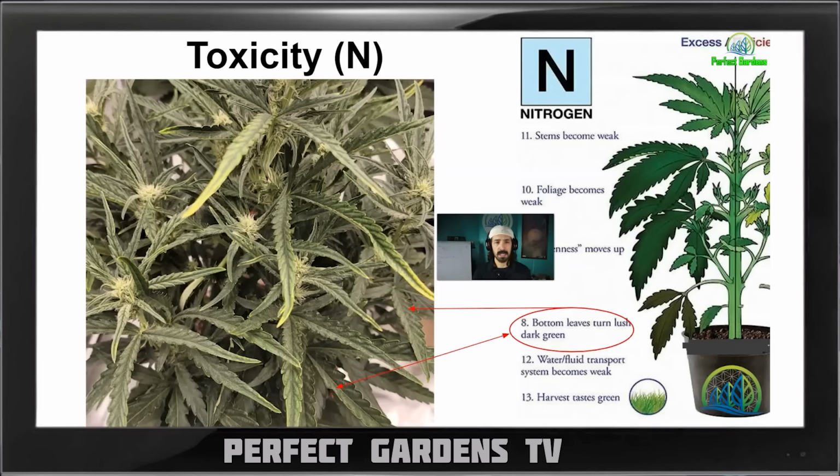Okay, so the first one. In this picture, just like Coherence said, nitrogen toxicity, there are dark green leaves. And I wanted to show you this. In that PowerPoint presentation I provided in the Mr. Grow Up video, right here at the top, you'll see excess and deficiency. When you come down to the bottom, one of the main signs of a nitrogen toxicity is bottom leaves turn lush dark green. As you can see, there's this lush dark green happening on these lower leaves, and as you travel up, it begins to lighten up.